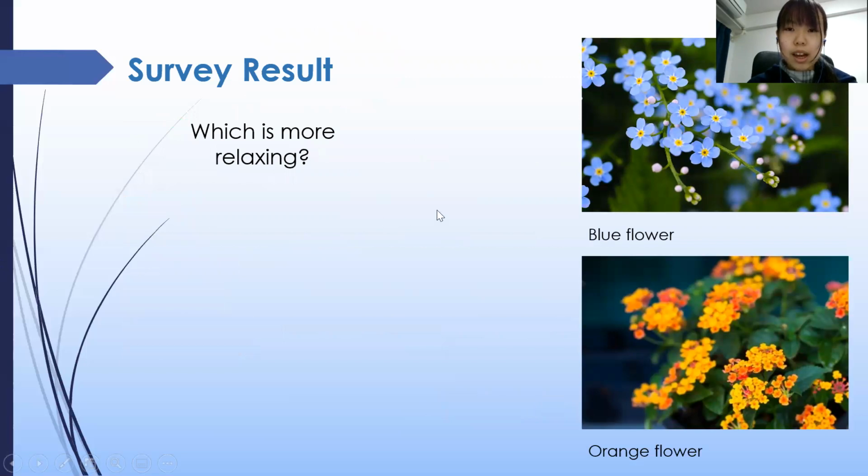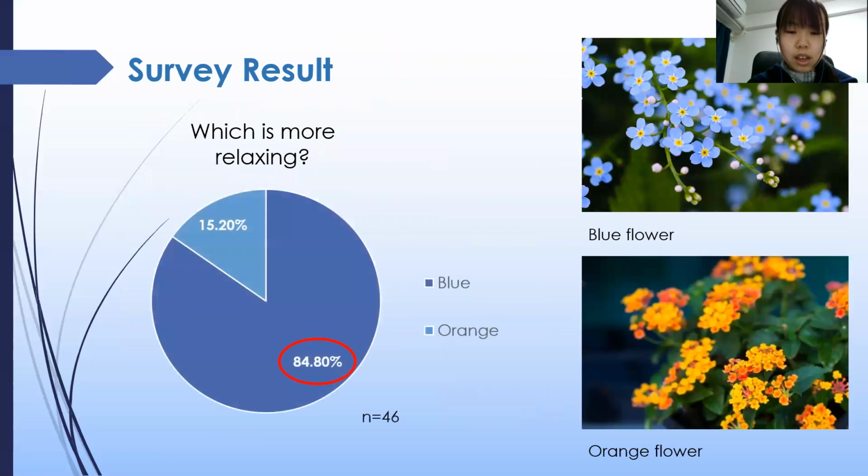In my survey, I showed people 2 pictures and made them choose which one is more relaxing for them. In the first question, I showed these 2 pictures, a blue flower picture and an orange flower picture. And as a result, the blue flower picture was more relaxing. So from this result, I can see that blue is more effective, and that can be the answer to the question I had in the color science part.